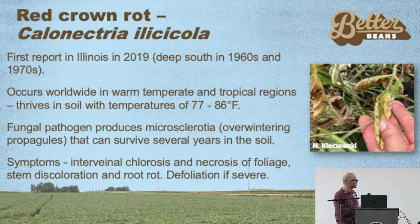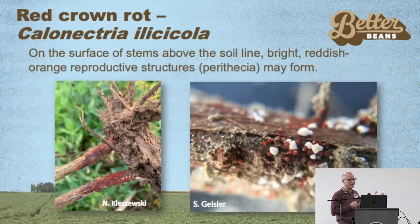The symptoms, as I said, mimic a lot of the other diseases that we have and can lead to severe defoliation. So you can have significant yield loss associated with it if those foliar symptoms and defoliation are occurring in the early to mid reproductive stages. On the stem, you can see the signs of the pathogen, and that's also where the common name of the disease comes from. For red crown rot, you can see on the crown of the plants that reddish discoloration. This is awesome when you see it in the field, because I can identify the disease.